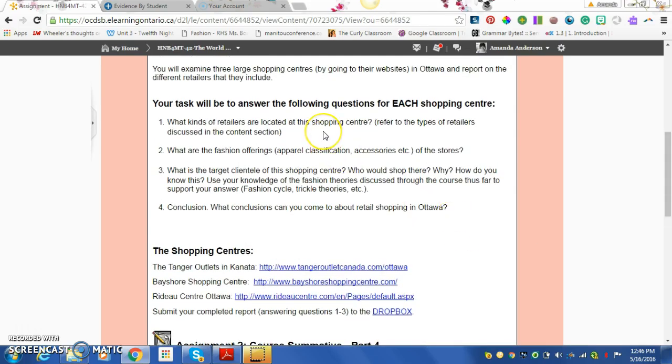You're going to look through the shopping centers based on their URLs. So we have Tanger's Outlet, which is an outlet location in Canada, which is in Western Ottawa. We have Bayshore Shopping Center, which is a huge shopping center in the West End, which just got revamped, and Rideau Centre, which is our major retailer downtown Ottawa. So these are the 4 questions that you're going to be answering about the retailers.